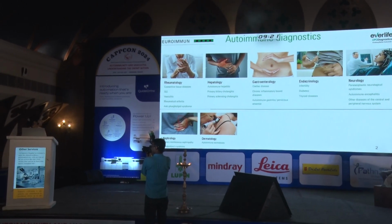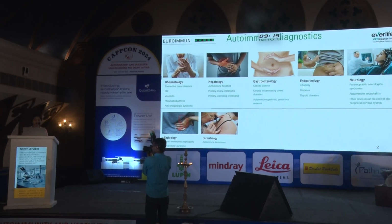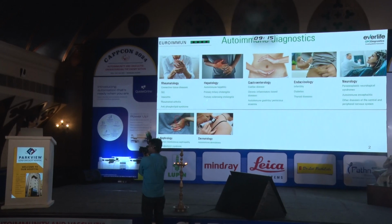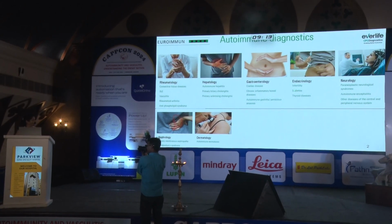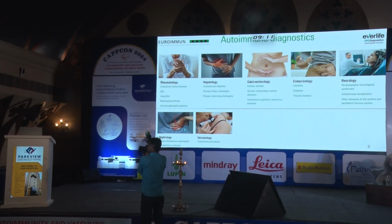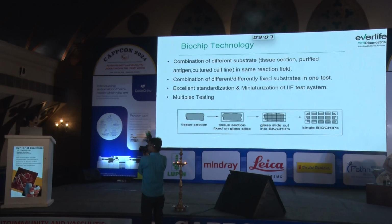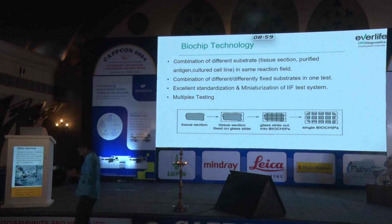So we are covering the whole parameter and range for all the specialties, like you can see: rheumatology, hepatology, gastroenterology, endocrinology, neurology, nephrology, and dermatology as well. First of all, I would like to discuss that we have two patented technologies from Euroimmune. One is the biochip technology and the other is the titer plane technology.